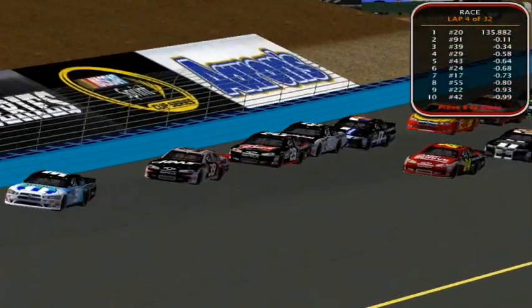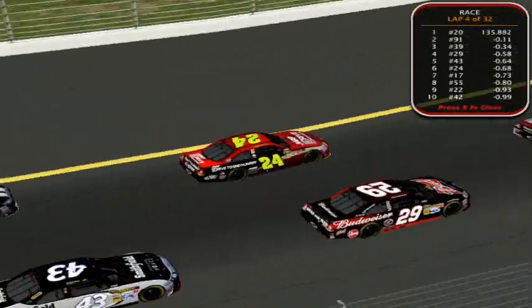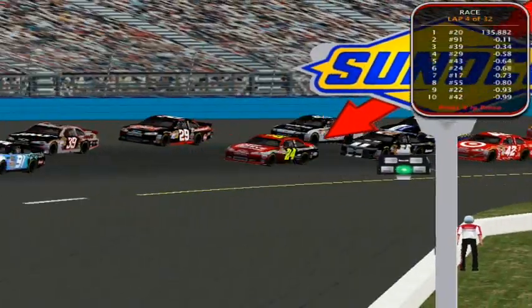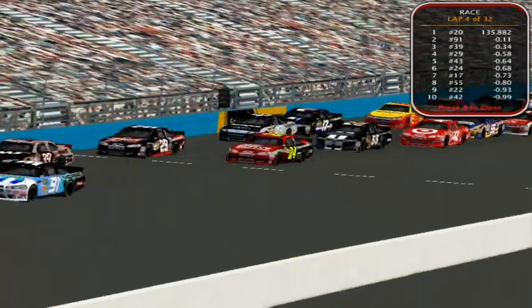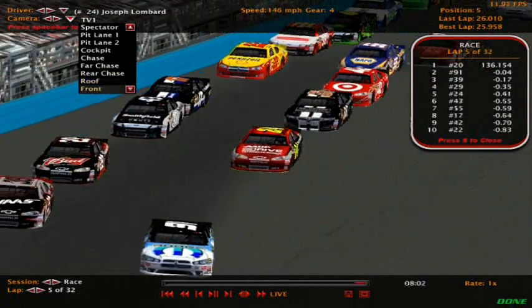And Danny Wells, he's in the top 5 right now, but here comes Joseph in the 24, the season 1 champion. He's trying to tango with the leaders. Let's ride on board with the 24.